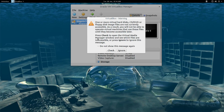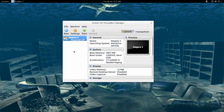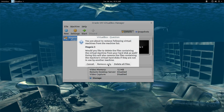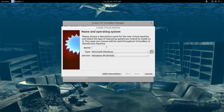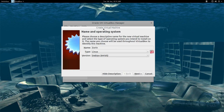Let's see. Okay, ignore. I deleted this ISO, just informing me that it's not linked anymore. I'm gonna go ahead and get rid of this. Don't need it no more. Remove all files, so it's gone. Now we'll do the Zorin. And it says Arca, which I don't know which one to go. Probably other, or well, it's based on Debian and stuff, so I'll probably do this one here.